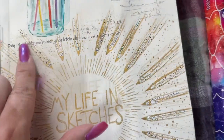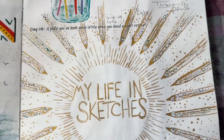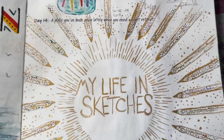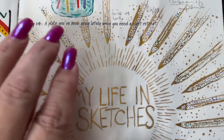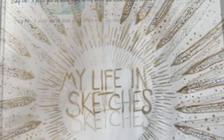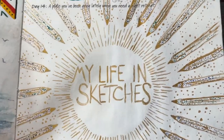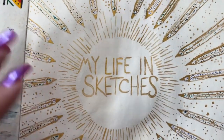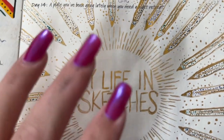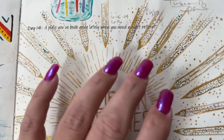And so, you know, you can take it literally, like, oh, I go to my reading nook, or oh, I go to the lake, or oh, I go to my mom's, or whatever. You can take it literally as a place, or stretch your imagination a little bit. I'm home all the time. I'm always in my book nook. I'm always in my studio. I'm always in those places. But where have I gone lately to get a quiet retreat?